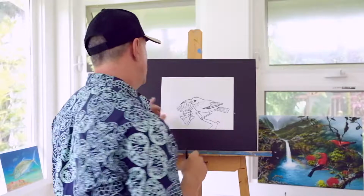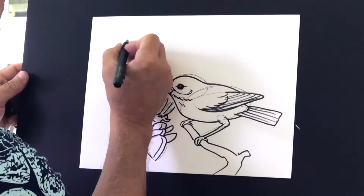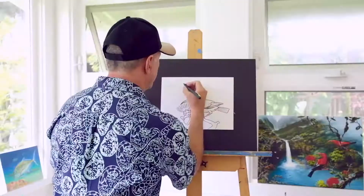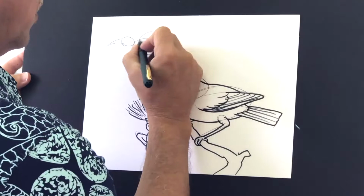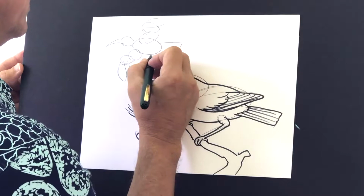Now, I did tell you I was going to make one flying so you can see how they are when they open up their wings, yeah? I tell you what, I'll form up a little EEV over there flying, kind of a body, a head, a beak like that. And now I'm going to use about 1, 2, 3 ovals, okay, for the wings. 1, 2, 3, okay, and the tail. I'll open up the tail a little bit over there.